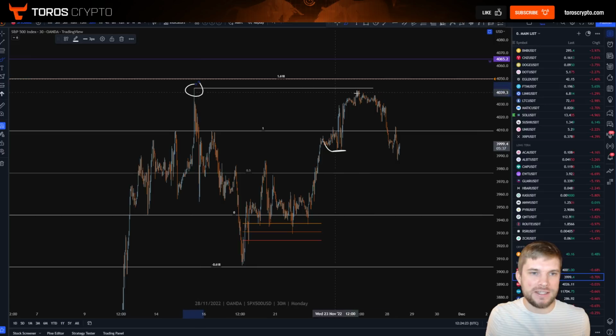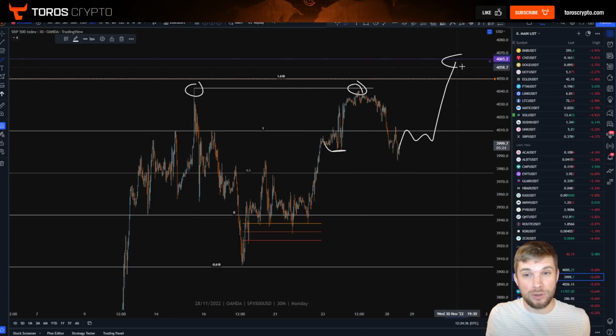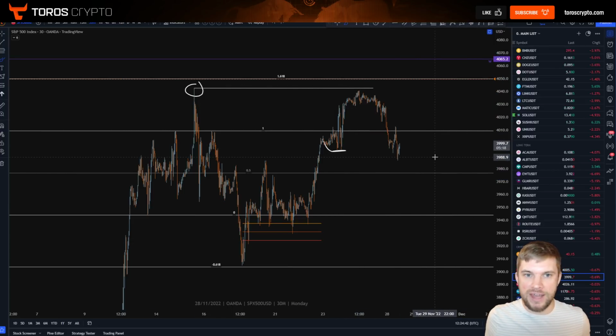We do have equal highs, so this wasn't able to take out those highs from whenever it was, the 15th. So we weren't able to take out those highs there on last Thursday. Now, if we are to get a move up, I'm still looking for that weekly level, 4,065 there, which would take out those, and then maybe we can be looking for a bigger corrective move off of that.